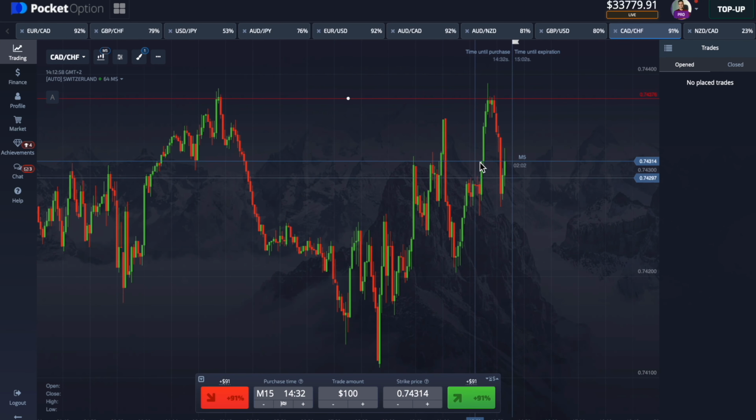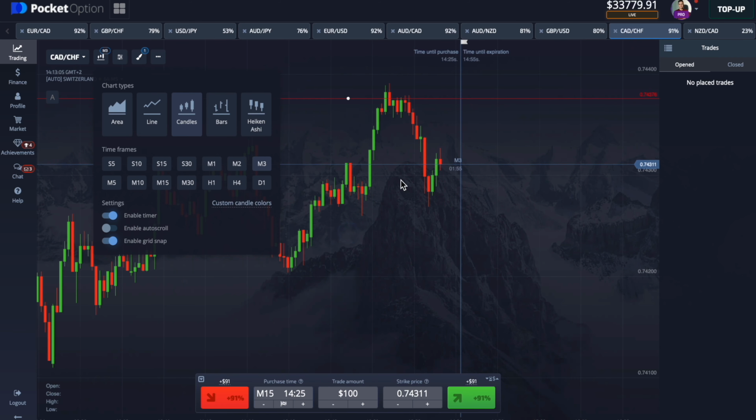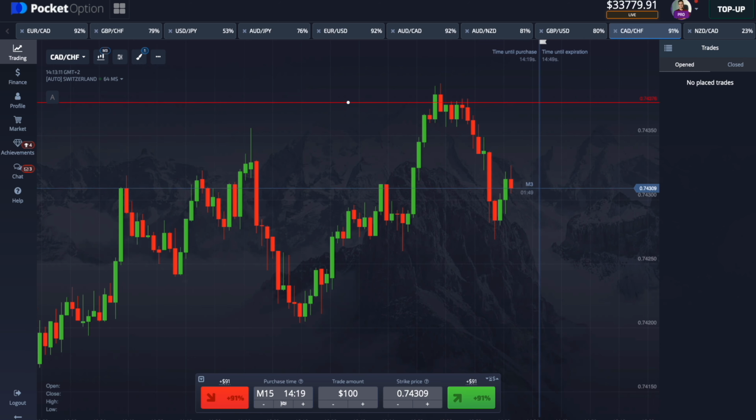By the way, this is how the chart looked a few minutes after the deal closing, which gives you more information about the market behavior in the double impulse pattern.